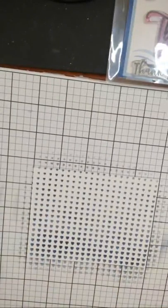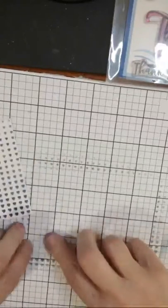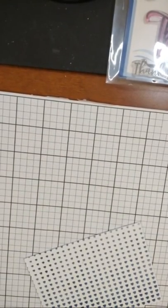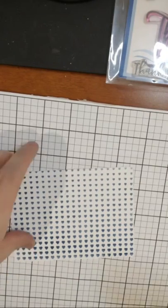Okay, so we have our background. What color is that, Diane is asking? That is Juniper Mist. And what kind of ink is that? It's Catherine Pooler. We call her Kathy Pooler. We buy so much ink from her, we're on a first name basis. Everybody else calls her Catherine, but we're not nearly as formal with her. You're going to get your account closed. She's going to be like, who is that Yahoo in the cowboy hat? Okay, so we're going to tape that on our card front.